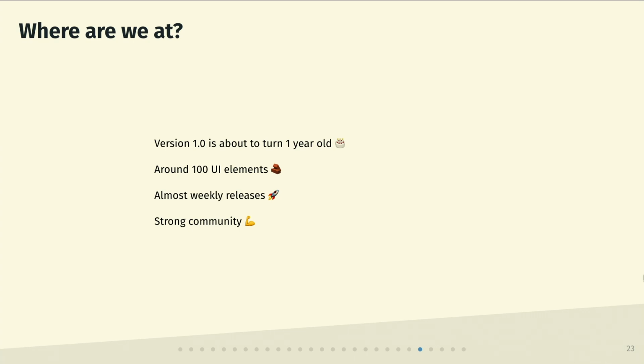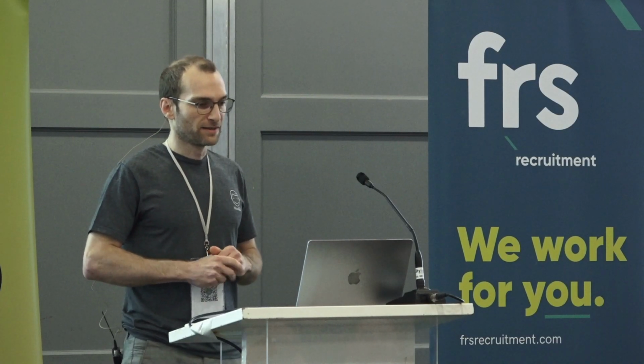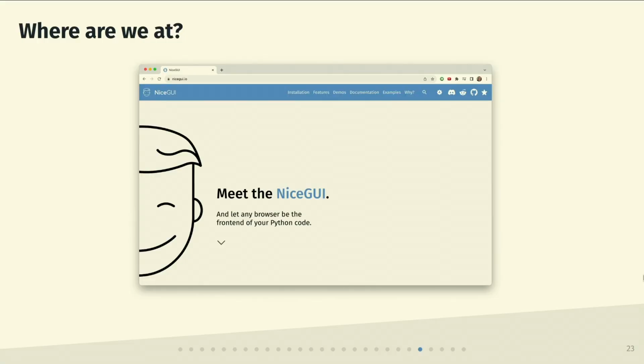We update almost weekly with new releases, bug fixes, new features. And we have a really strong community of nice guys and nice girls, of course, on GitHub, Reddit, Discord, Stack Overflow. And just recently, ChatGPT discovered NiceGUI, so now you can also ask ChatGPT about NiceGUI. Cutoff date is April 2023, I guess. So it's not really up to date, but at least it has an idea about what NiceGUI is. The NiceGUI website, nicegui.io, is also written in NiceGUI, of course.